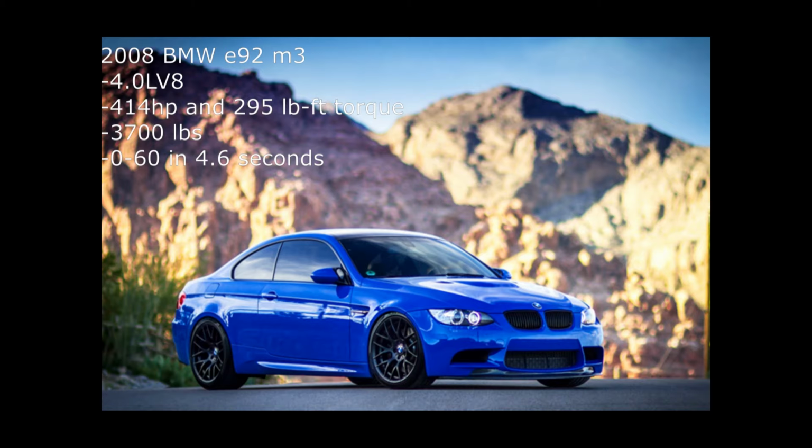The 2008 BMW M3 has finally depreciated to the 20 grand range. Good condition, low miles versions of the M3 still cost above 20 grand, but it's still possible to find them below 20 grand. What makes the E92 M3 so unique is that it came with a 4-liter V8. This is the only M3 BMW has ever put a V8 in, which should make it appreciate in the future.